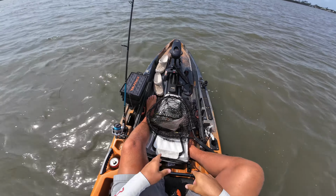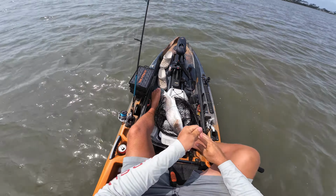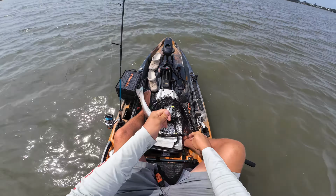Trying to decide if I want to keep this guy or not. Whoa, buddy. Calm down, calm down. That would be a really good fish to keep right there. You know what? I think I'm going to keep him. I don't keep fish very often, but like I said, we're doing that birthday cookout for my brother, and this will be a good addition to that. I'm going to keep this guy.